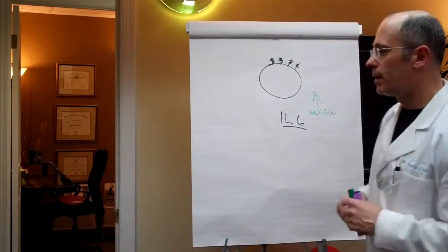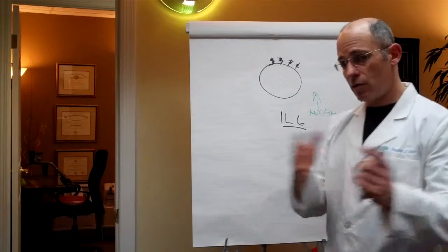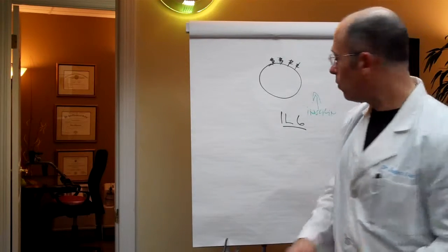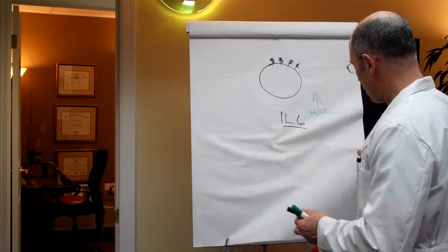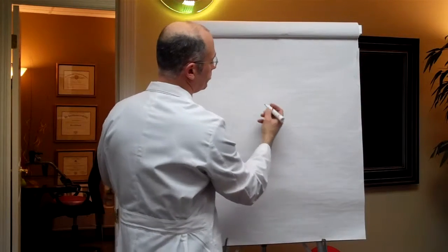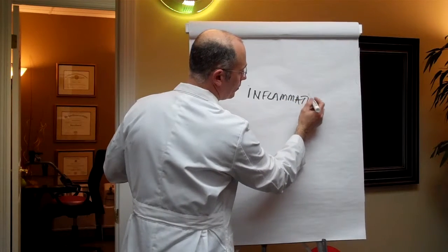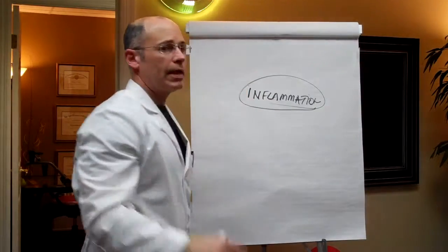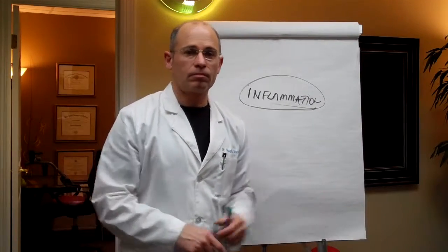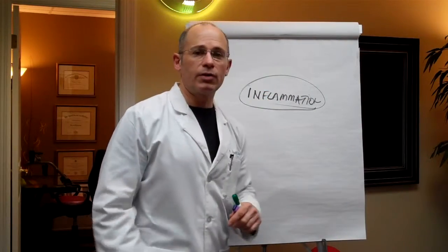Okay, let's go on to understand something else about this. Diabetes, as I said earlier, is a degenerative disease. With diabetes and almost all degenerative diseases, what we have is inflammation. Inflammation is taking place. If you're living with diabetes, you're living with inflammation. Okay? The medications are not really controlling the inflammation. They're controlling the blood sugar, but they're not controlling the inflammation.